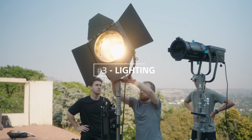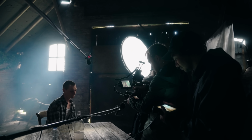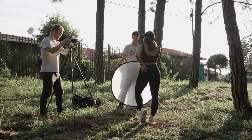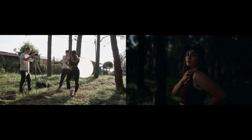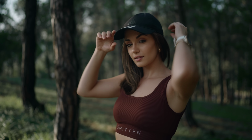Lighting. Now you don't need to invest thousands of dollars in lighting equipment or have a massive crew, but having some control over the light will instantly transform an unflattering image into something special. A simple budget solution is a 5-in-1 reflector to diffuse harsh light or bounce fill light. In the first example, I'm using the diffuser to soften the sun, immediately resulting in a flattering skin tone, which enables me to get a more balanced exposure of the background.